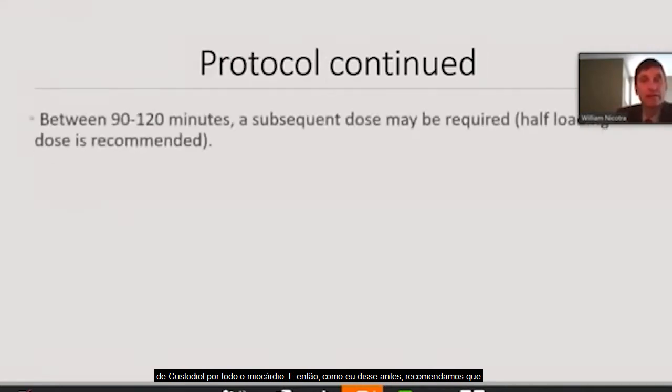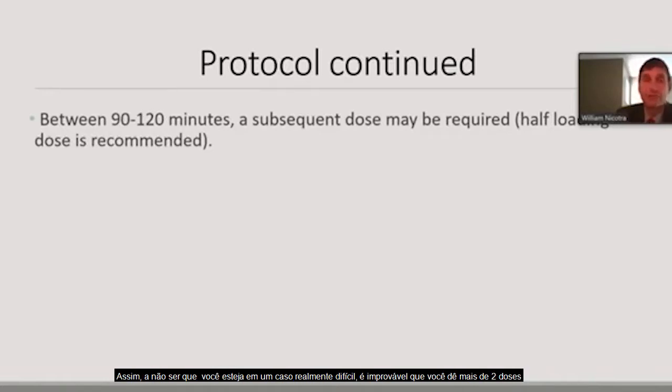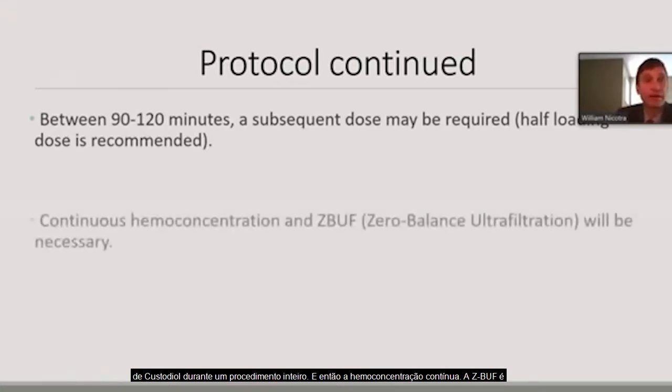And then, like I said earlier, we recommend that between 90 and 120 minutes, a subsequent dose might be necessary. So you get to the 2-hour mark and decide where you're at in the procedure, and if you need to give another dose. If you do have to redose, and you've got quite a bit of work left to do, you are resetting the clock back to another 2 hours. So unless you're in a really, really difficult case, it's unlikely that you'd ever give more than 2 doses of Custodiol for an entire procedure.